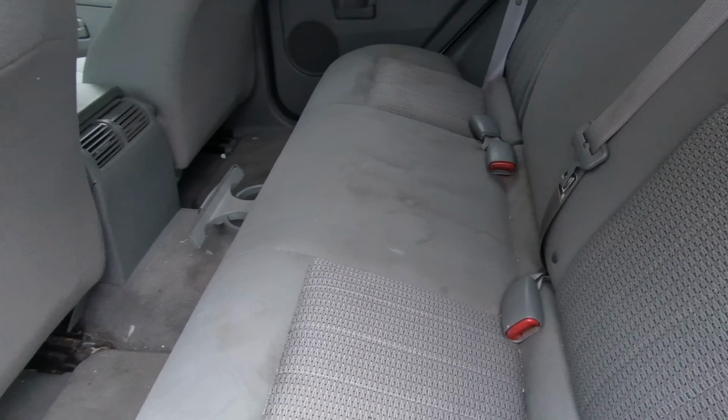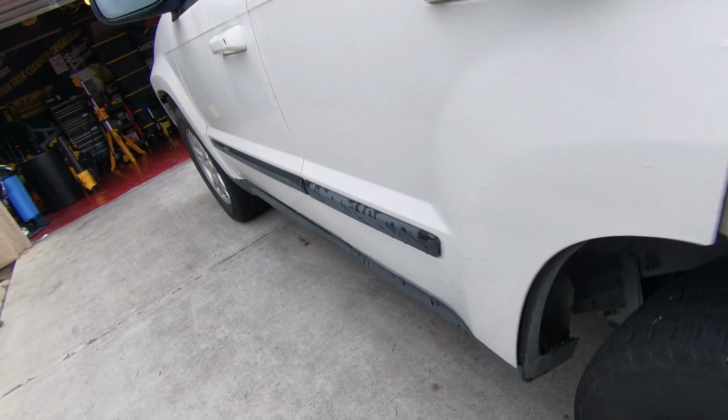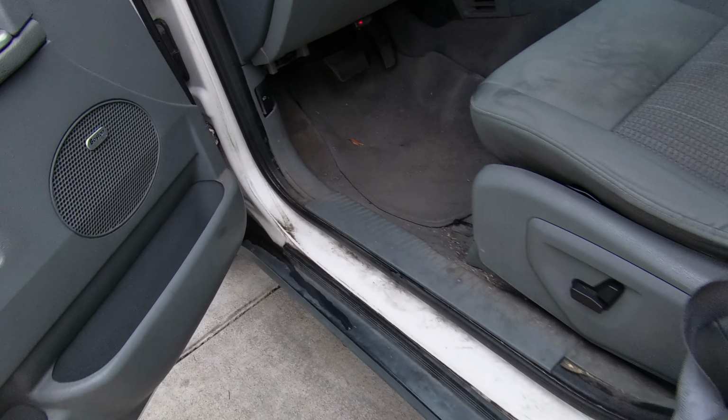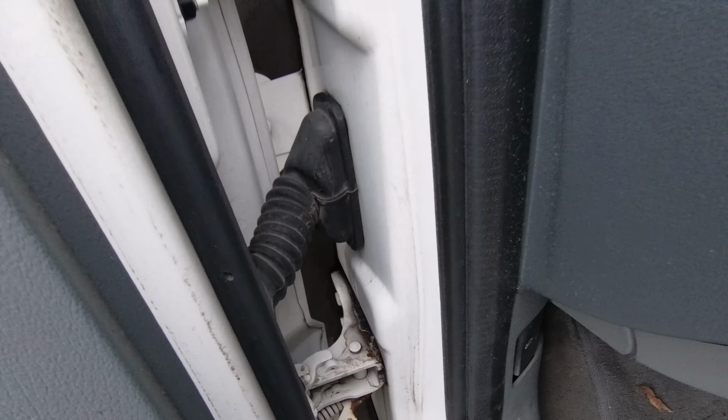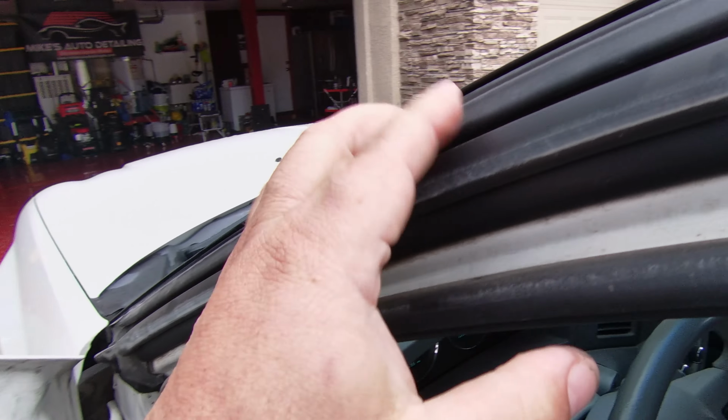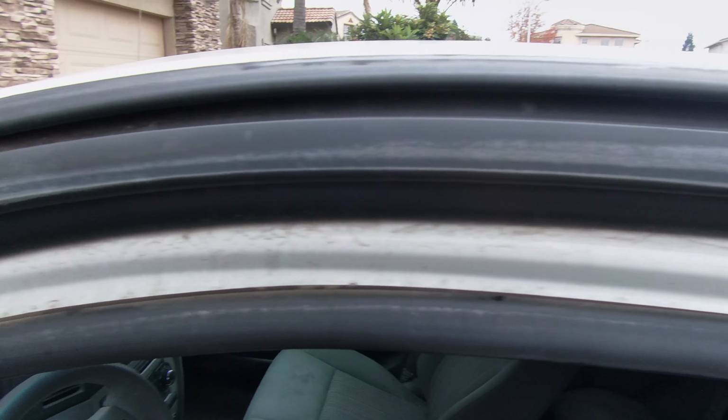Seats are going to get done. Oh man, down all up in there. So we're going to spray all this with APC before the wash starts so we can let it soak. Oh yeah, look at all that. It's all built up in there. Looks like there's no mold or nothing in here, so we're good on the seals.